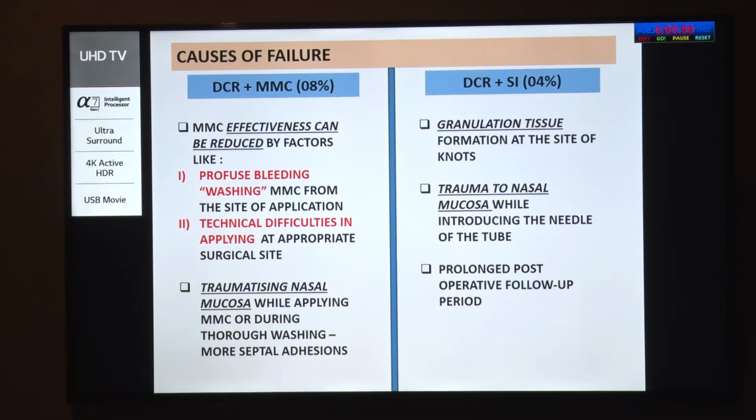The causes of failure in our cases with MMC were profuse bleeding, washing away of the MMC from the site of application, technical difficulties in application, or traumatizing the nasal mucosa while giving a thorough wash. And with the silicone tube, it was formation of granulation tissue at the site of knots, and trauma to the nasal mucosa while introducing the tube.